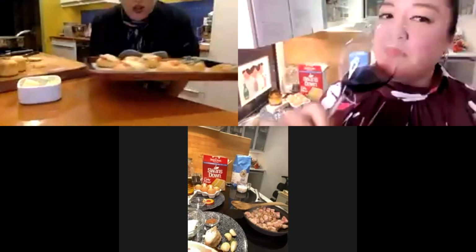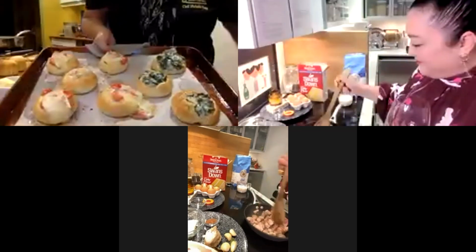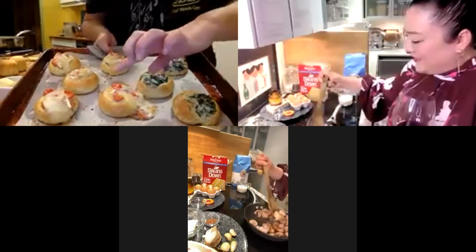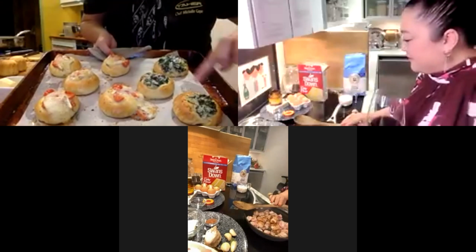These are the brioche tarts from the oven, y'all. They look so good. Delicious and hot and bubbly, cheesy. I did brie and tomato, and then this is goat cheese and spinach.